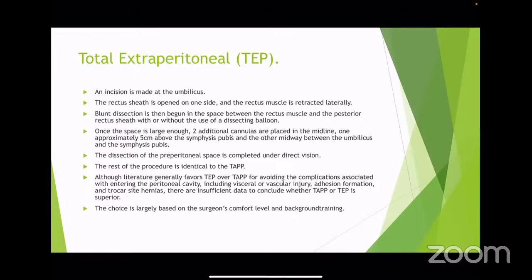As I said before, there are just two differences. One is that we go extraperitoneally only, and we put the mesh there. The port sites are in one line, on the median line only. We are not going to the pararectal side, right?